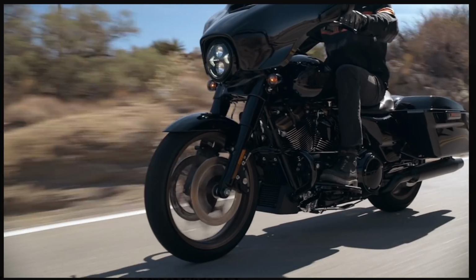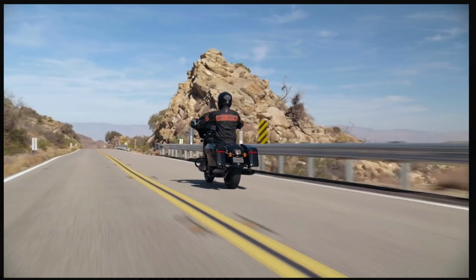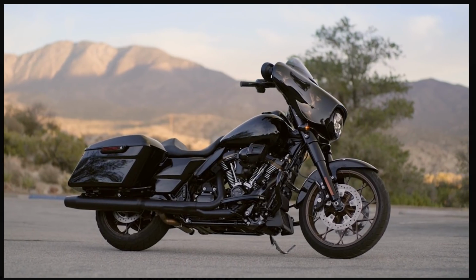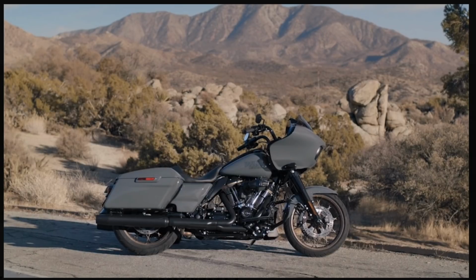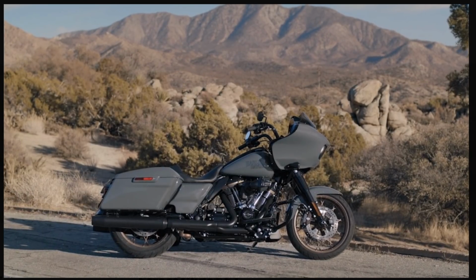From a 117, we can go to a 131. So Harley is actually claiming some torque numbers and some horsepower numbers. 131 upgrade, Stage 5 on the Milwaukee-Eight 117. Harley's claiming 130 horsepower and 131 foot-pounds of torque.